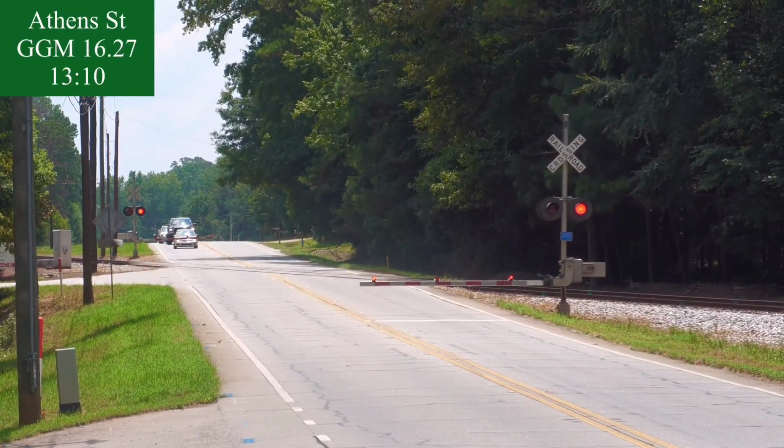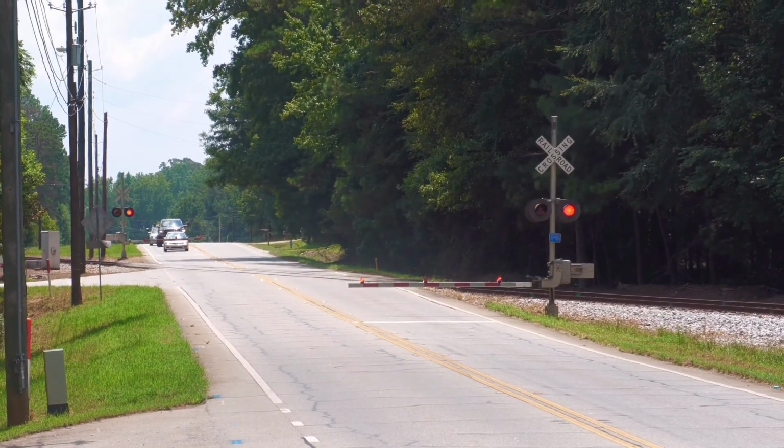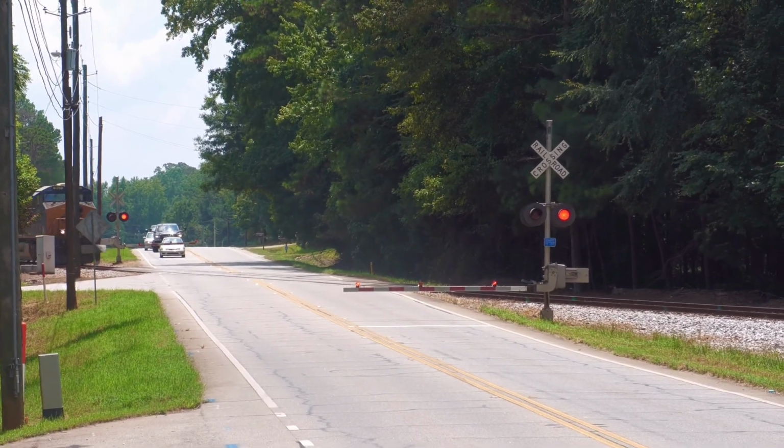Athens Street crossing is not a bad view. Unfortunately, it is better for southbounds, and I have not been able to capture one at this location yet.